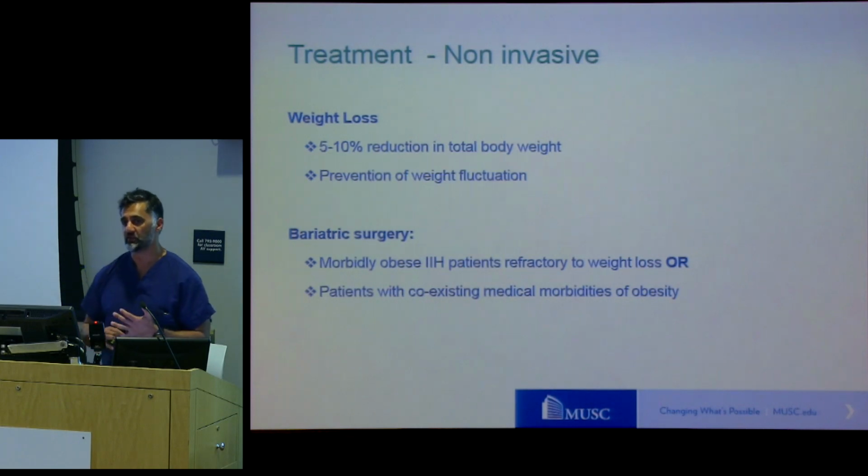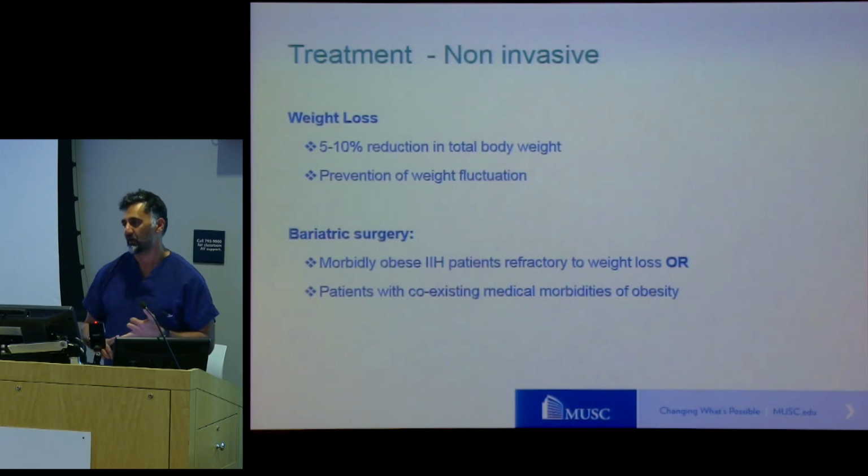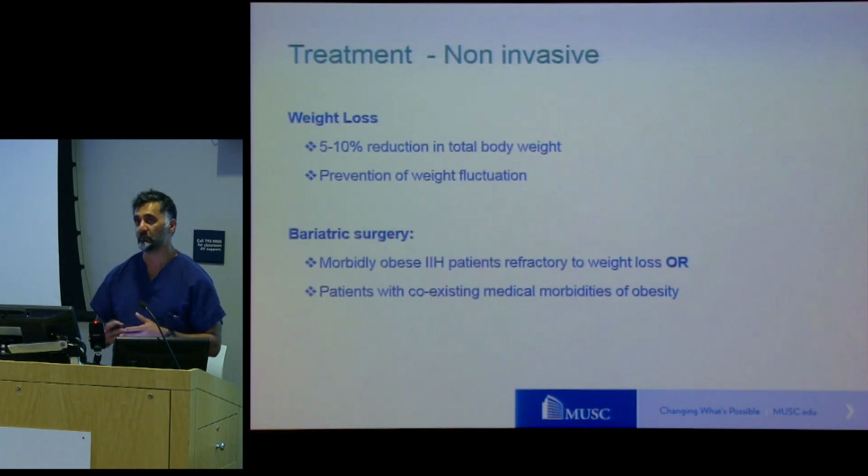The biggest thing, obviously, I mentioned that most of these patients are morbidly obese females, so weight loss is the biggest thing, right? Now the hardest thing is you've got somebody who's debilitated with poor vision, frequent headaches, they're always tired. So it's hard to motivate somebody to get up and either focus on diet or exercise.